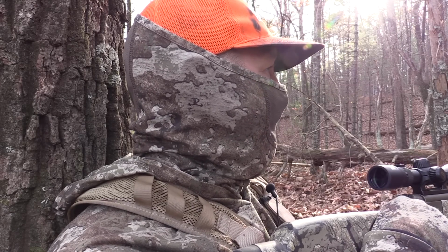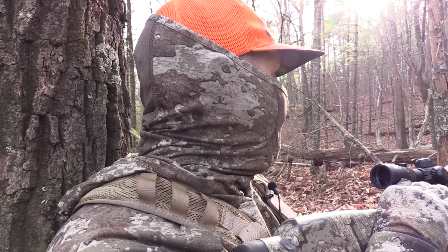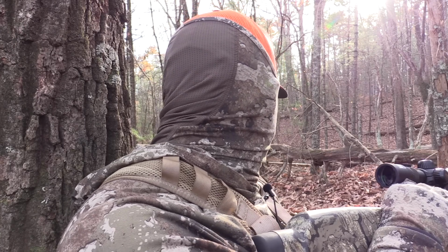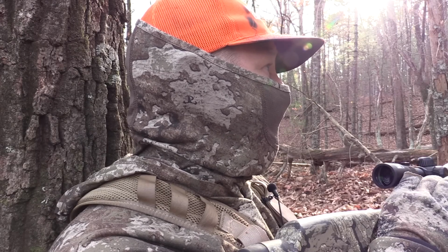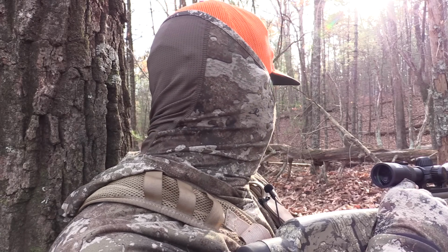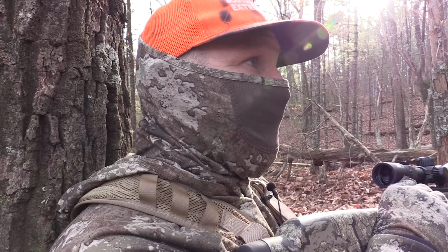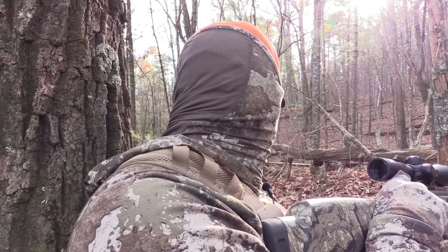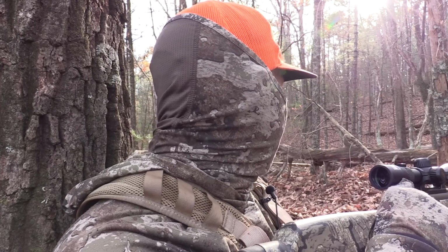The biggest thing with rattling too is as soon as you do it, you need to be ready, because those deer are coming in on high alert, and 9 times out of 10 they know, typically within about a 10 or a 15 yard radius of where you're at. So reaching around, grabbing your gun, grabbing your bow, all that stuff goes out the window whenever they just pop up right on top of you.